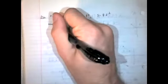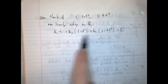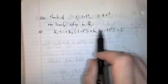One way of thinking about linear independence, so technically what you're trying to solve is k1 times 1 plus k2 times 1 plus t squared plus k3 times 5 minus 4t squared is equal to 0, and you're trying to find if there exist k1, k2, and k3, not all of them 0, such that this equation holds. What I'd like to offer you is a different way of thinking about it that coincides more with the previous work, which is, can I write this vector as a linear combination of these two vectors?